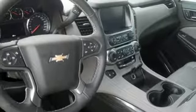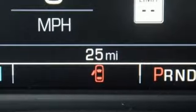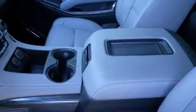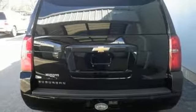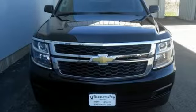It boasts an impressive list of features like these: streaming audio, power heated mirrors, front heated leather bucket seats, rear parking sensors, Wi-Fi hotspot, dual zone climate control, automatic transmission, active grille shutters, rear wheel drive, and V8 engine. Chevy, 100 years of icons.